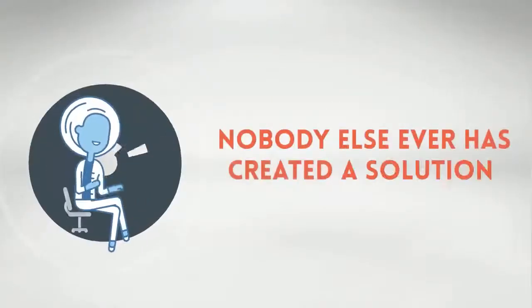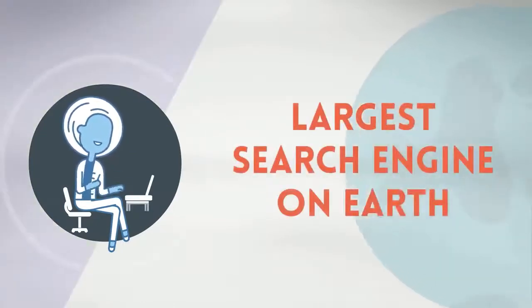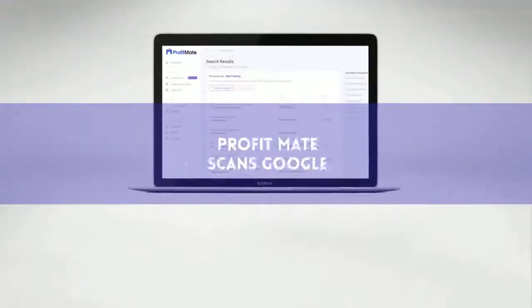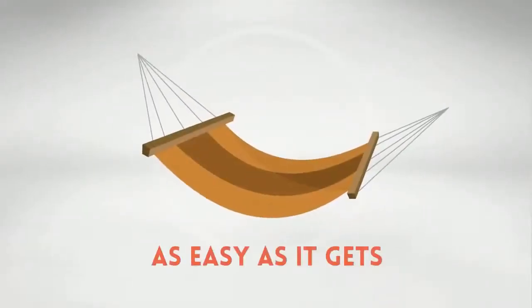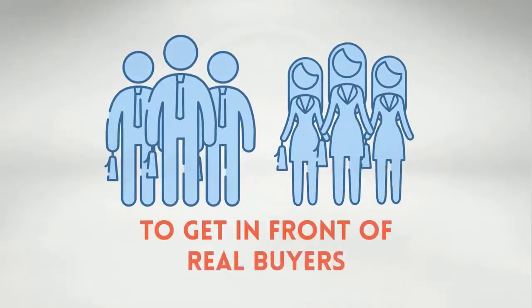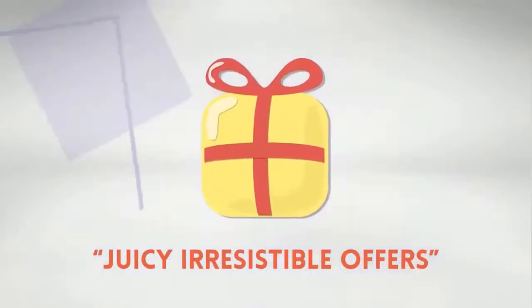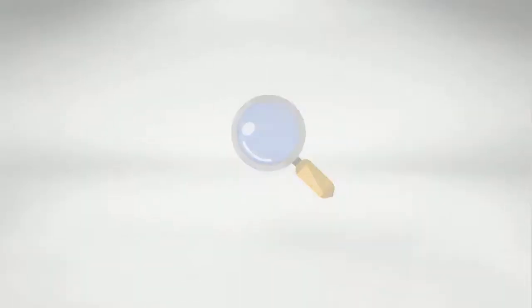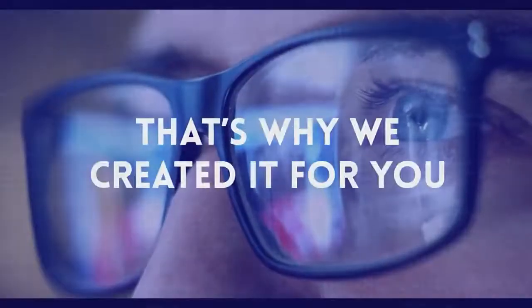Nobody else ever has created a solution that generates leads automatically pulled from the largest search engine on earth. ProfitMate scans Google and takes leads automatically on any keyword that you want, making it as easy as it gets to get in front of real buyers. Anytime you want, just send juicy, irresistible offers as recommended, all of which is pre-built directly into the app, and voila, you literally don't need to do anything else. Honestly, have you seen anything like this before? We haven't, and that's why we created it for you.